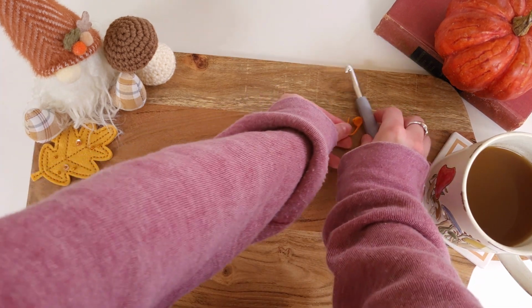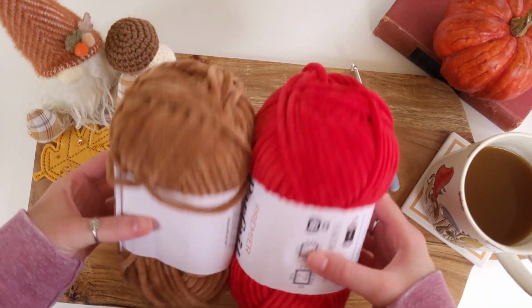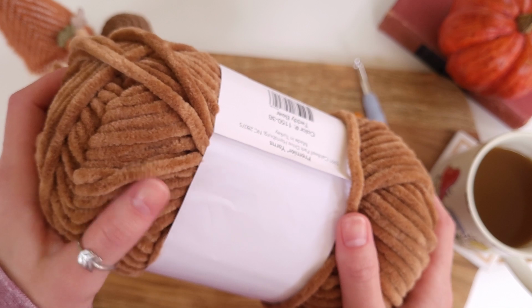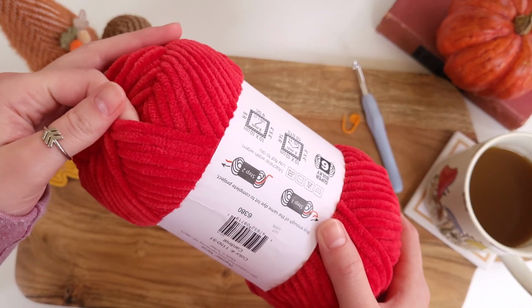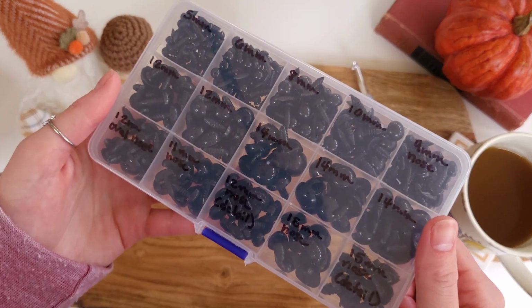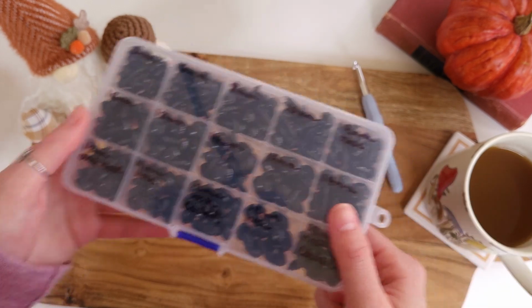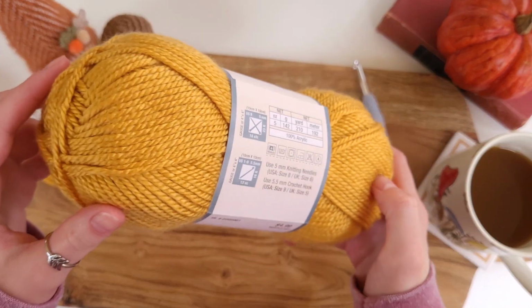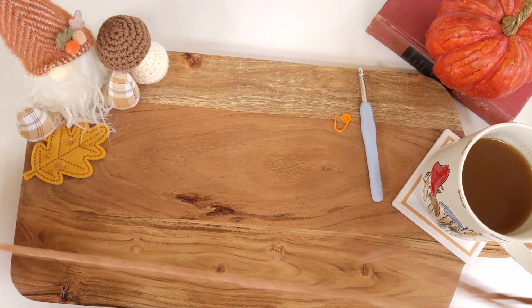Hello, this is voiceover Evet. Let's crochet. I grabbed a 7mm crochet hook and the teddy bear and cardinal colors of the Premier yarn, and they are so soft. I can't wait to try them out. I also grabbed my safety eyes in a few sizes and the backings, of course. I also grabbed that marigold color as well for the beak when we get to that.